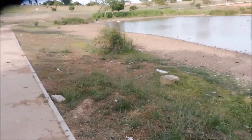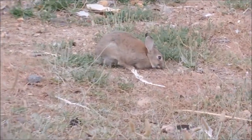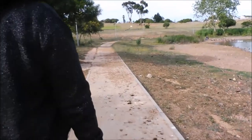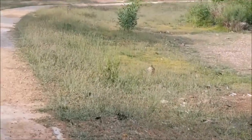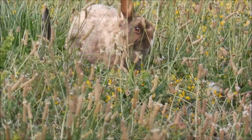We're just taking a little stroll at the dam. It's quite a few hours later now. We want to spot some bunny rabbits. There's always rabbits around this area. See one. Rayno spotted another one. Oh, look at his little white nose.